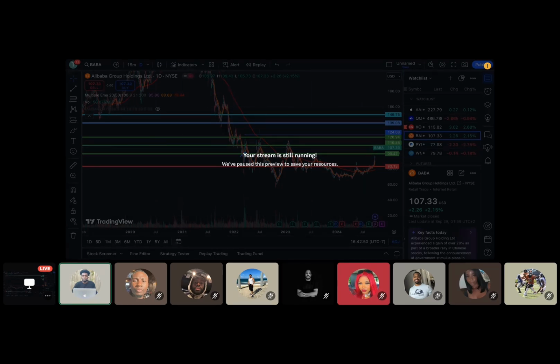Yeah, price could reverse here, but we could also drop way below that. What happened last time we were at this price point? Remember this breakdown on the Palo Alto puts. This could be the one. This could really be the one.